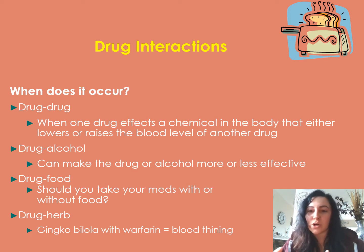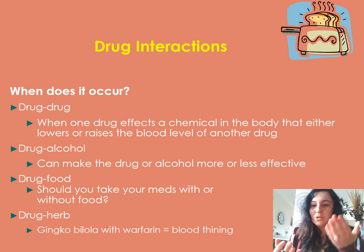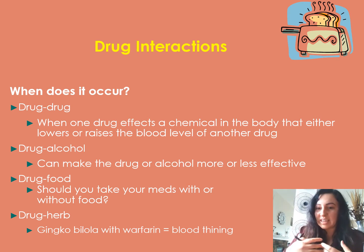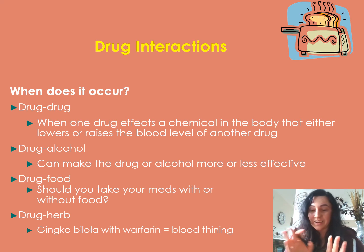Okay, and then there's drug-herb interactions. Sometimes you take a natural remedy, or a supplement or vitamin, but you also have your prescription drug. Well, sometimes it could cause a reaction and you're going to get something you did not expect or did not want to happen. For example, ginkgo biloba consumed with Warfarin will cause blood thinning, which is not what you're trying to get at all.